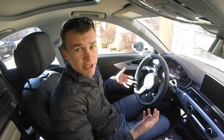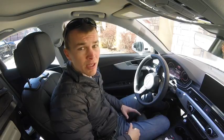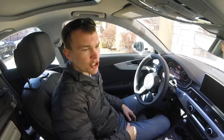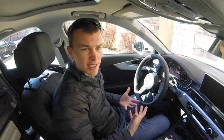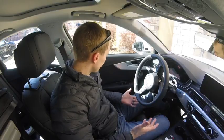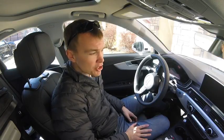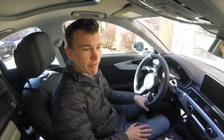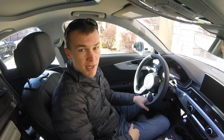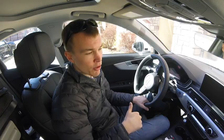I think that on the exterior, the styling, even though I loved the previous generation of the A4, it was time for a refresh, and I think they did a nice job of keeping a lot of the same elements but continuing to improve on it. Overall, I think that they've done a great job on it. If you're in the market for an entry-level luxury or upscale sedan, the A4 is where I'd go for sure.